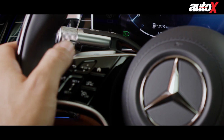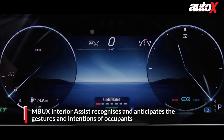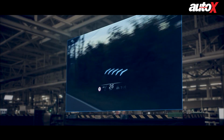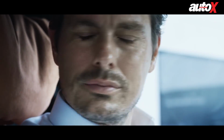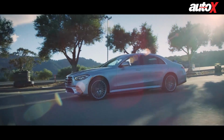Using cameras in the overhead control panel and learning algorithms, MBUX Interior Assist recognizes and anticipates the wishes and intentions of the occupants. It does this by interpreting head direction, hand movement, and body language, and responds with corresponding vehicle functions. For example, if the driver looks over his or her shoulder towards the rear window, Interior Assist automatically opens the sunblind.